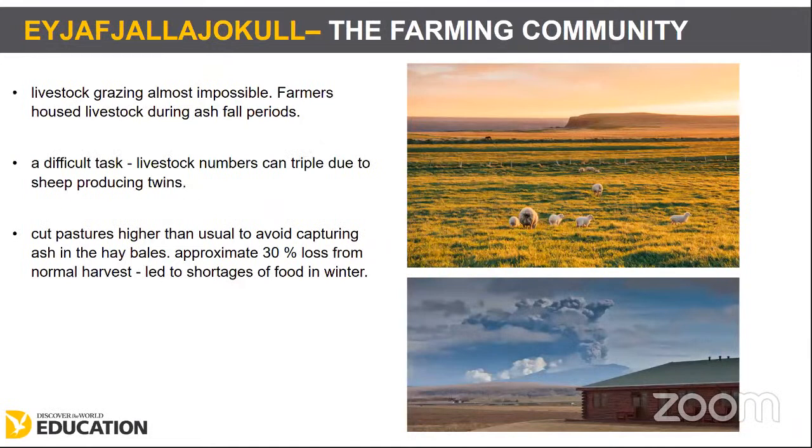So let's move on to another area of Iceland's economy, which is very important: farming. Iceland, due to its global location and climate, has a very short growing season. And the 2010 eruption occurred at the beginning of the lambing season and at a time when crops were just beginning to grow. Ash fall had serious consequences, making livestock grazing almost impossible. Most farmers housed their livestock during the ash fall and for some time after, but this was pretty difficult because in farming, your livestock can sometimes triple, as many of the sheep have twins. So all of a sudden you're having to house an awful lot more animals.